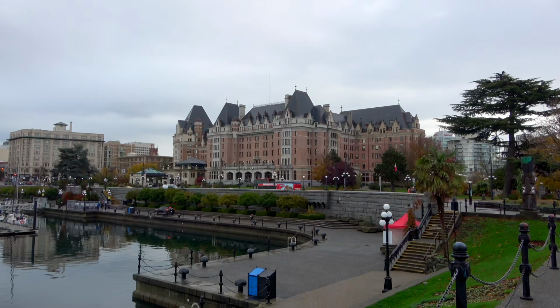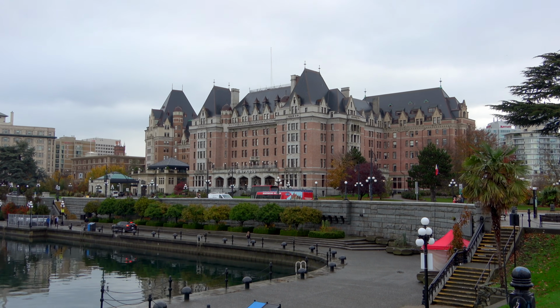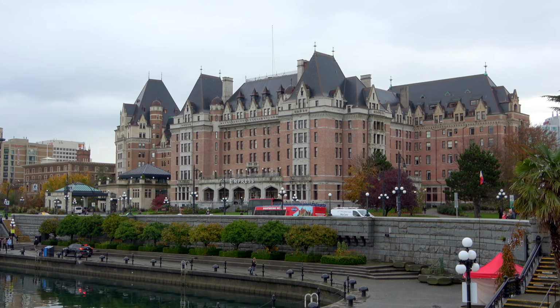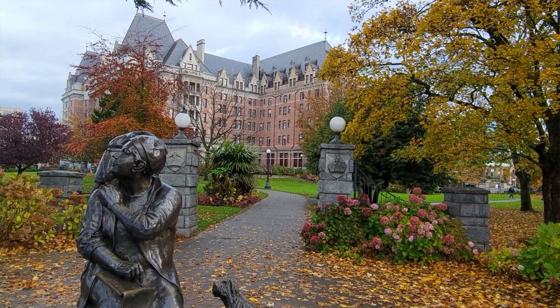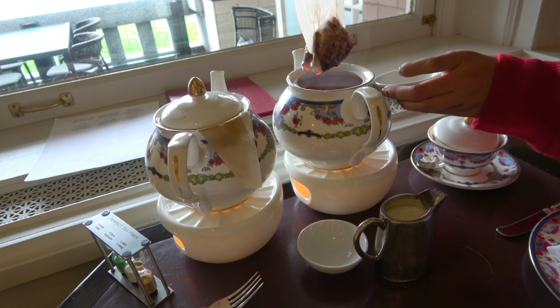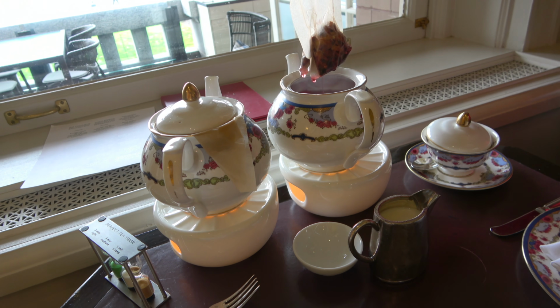We know this is a grand hotel in Central Victoria. It has an amazing history about it, but it just seems cooler and almost looks cooler and is maybe a better place to get afternoon tea than it is actually a hotel, and we'll talk through that as we go.